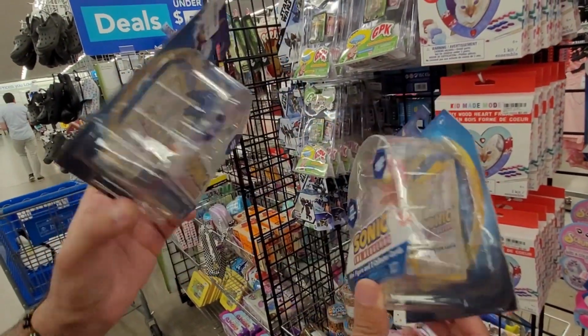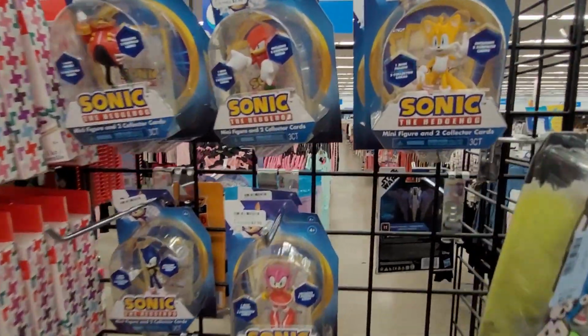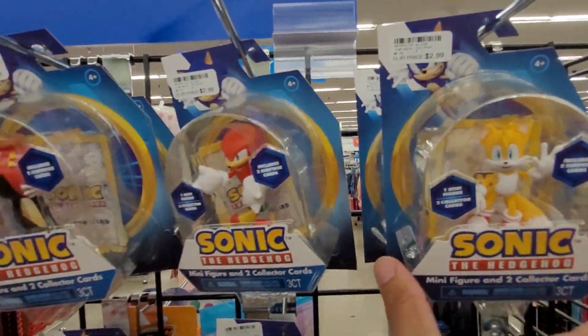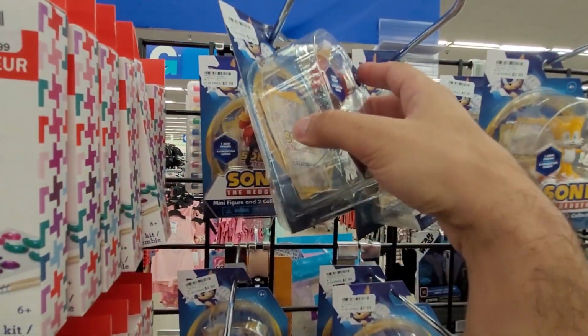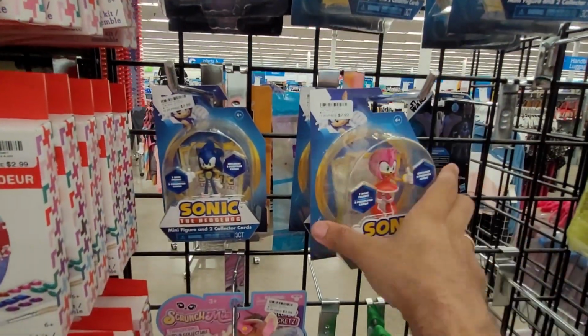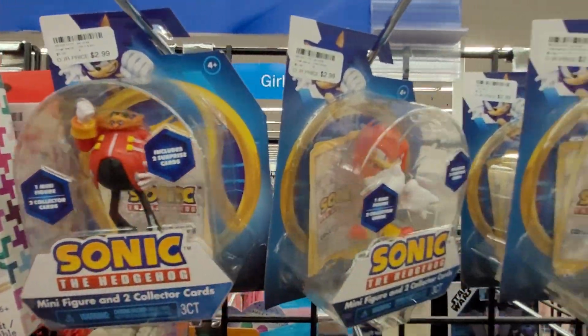And it looks like they have every character except Shadow, which is a huge disappointment, unless he's hiding, which we haven't looked through. So there's Tails, Knuckles, and then Eggman, and then, damn, they got everyone but Shadow, but that's okay, because it's like Pokemon. We almost have collected them all, but not quite.